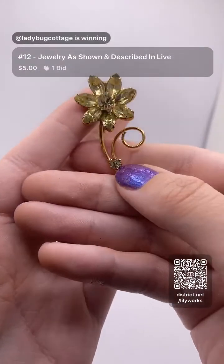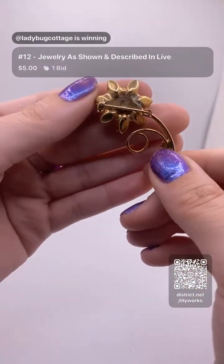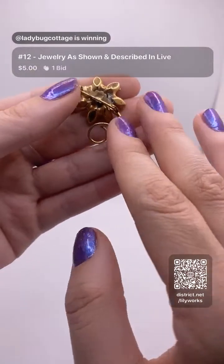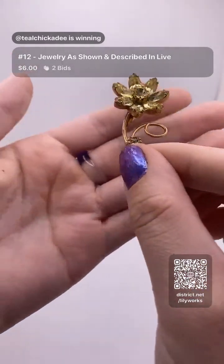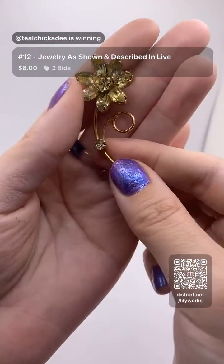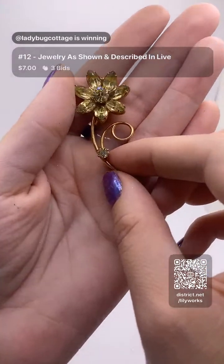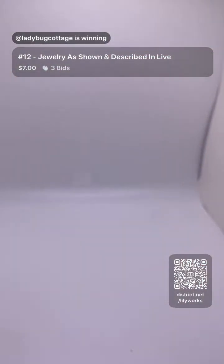Thank you so much for your bid, Pira. This one is dazzling. You are about to be dazzled, girl, especially with all of these brooches. You got some real pretty ones today. Pira is at 5. Teal Chickadee came in on the last second at 6. Thank you guys so much for your bids. Look at that guy. He's so cute. He just adds that special little touch to it. Super pretty. Pira is at 7. Thank you guys so much. And this guy is going to Pira. Thank you so much, Pira.